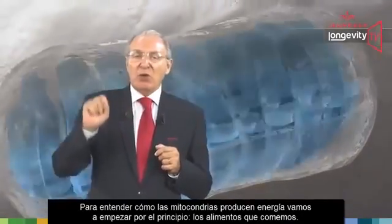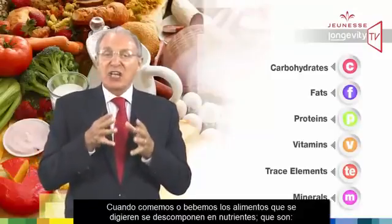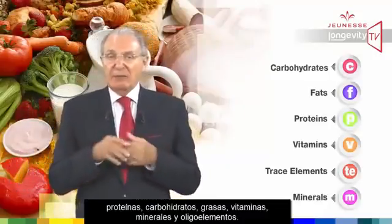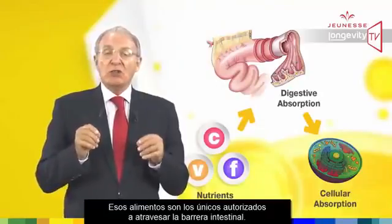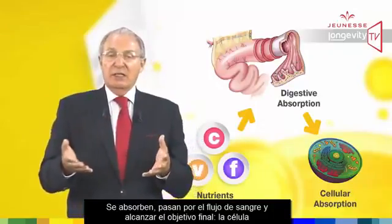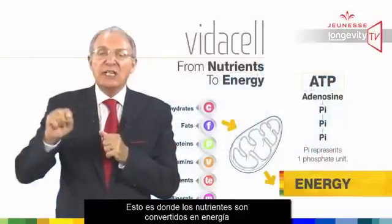To understand how mitochondria can produce energy, let's start from the beginning. The food we eat. When we eat or drink, food is digested and broken down into nutrients, which are protein, carbohydrate, fat, vitamins, minerals, and trace elements. Those nutrients are the only ones authorized to cross the intestinal barrier. They are absorbed, go through the blood flow, and reach the final target, the cell. Within the cell, they are directed to the mitochondria, which is the powerhouse of the cell. This is where the nutrients are converted into energy.